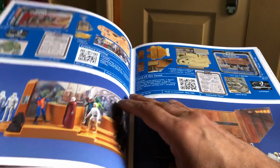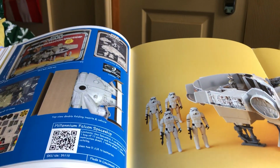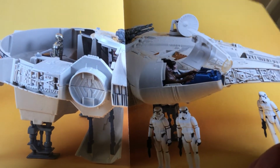Brilliant. I think there's a pull out here for the Millennium Falcon. So that's a great image used there. Great shot there. What a toy.